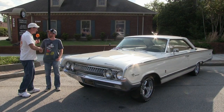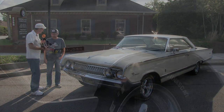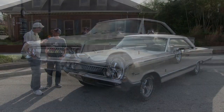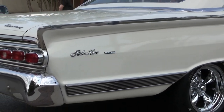Matthew Fowler, I read your name right off the tag on your car here. Check it out, folks. 64 Mercury Marauder, right? That's it. Yeah, 1964 Mercury Park Lane Marauder. They built 2,721 of them, out of a total of around 120,000 full-size Mercuries for 64. Okay.